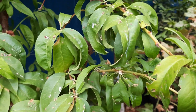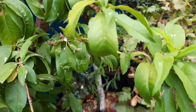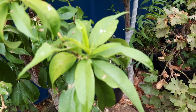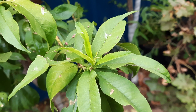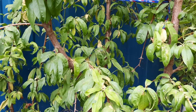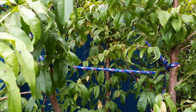Now, the good thing about all the fruit being gone is now it can spend all of its energy putting that back into new growth and saving the tree. So the tree is good to go. It's lost all that fruit before the heat. But if I had left any of this fruit on as we got hotter and hotter, then yes, it would eventually have killed this tree.